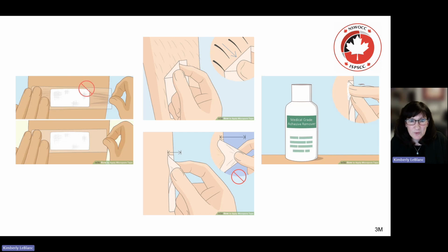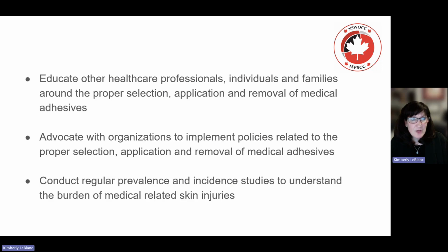And we can also use medical adhesive removers where necessary. So really look to see, do we need to use medical adhesive removers? And remember, slow and steady in the direction of hair growth, and make sure we're not pulling far away. And when we're applying it, we don't stretch, we gently lie it. We want to educate other healthcare professionals, we want to advocate, and we want to conduct regular prevalences.